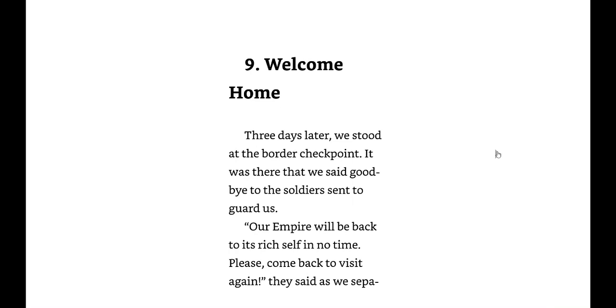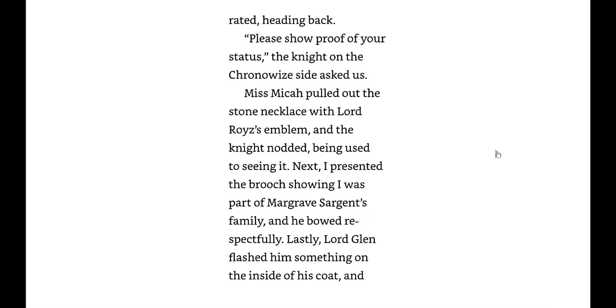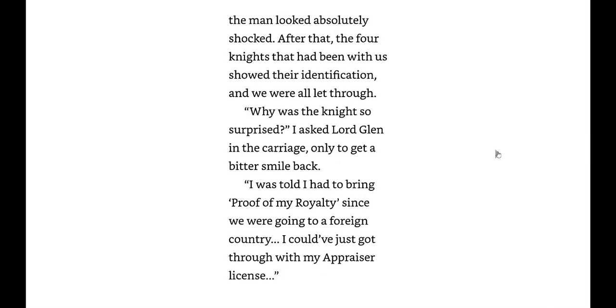9, welcome home. 3 days later, we stood at the border checkpoint. It was there that we said goodbye to the soldiers sent to guard us. "Our empire will be back to its rich self in no time. Please come back to visit again," they said as we separated, heading back. "Please show proof of your status," the knight on the Chrono Wise side asked us. Miss Micah pulled out the stone necklace with Lord Royce's emblem, and the knight nodded, being used to seeing it. Next, I presented the brooch, showing I was part of Margrave's sergeant's family, and he bowed respectfully. Lastly, Lord Glenn flashed him something on the inside of his coat, and the man looked absolutely shocked.